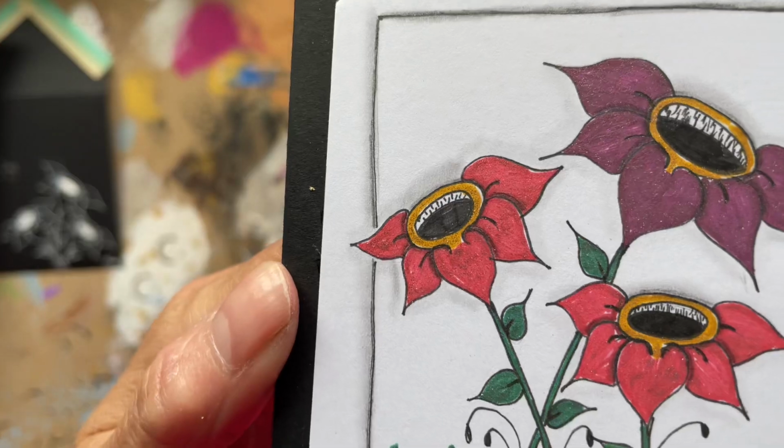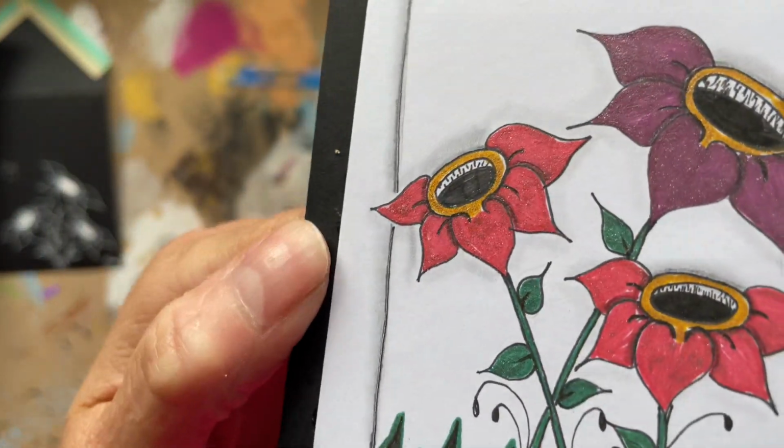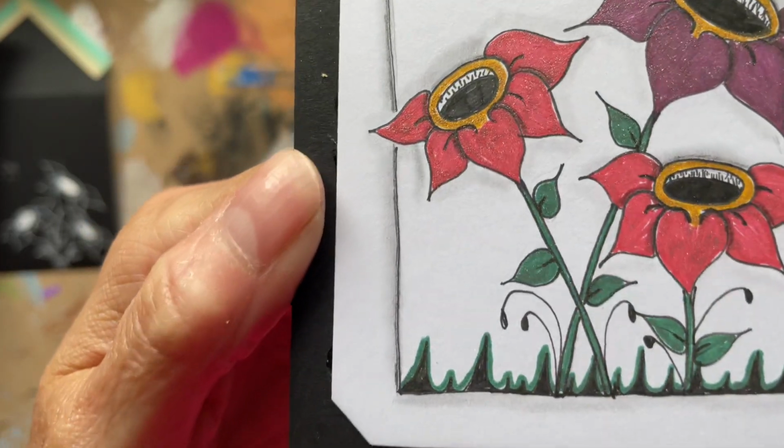Look at this beautiful card. She's doodled all the flowers and then gone over them with, I can't think what they're called, the shimmery pens.